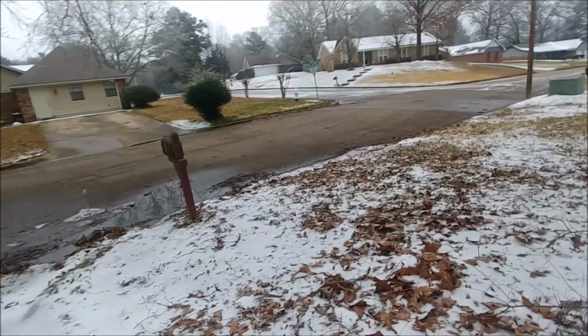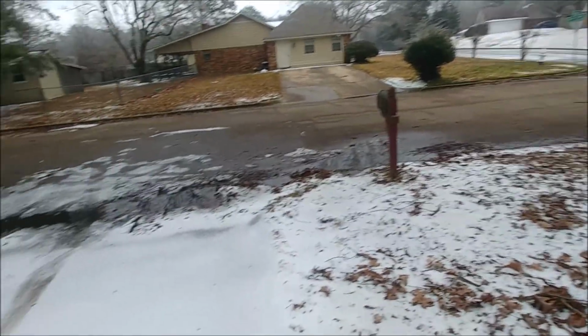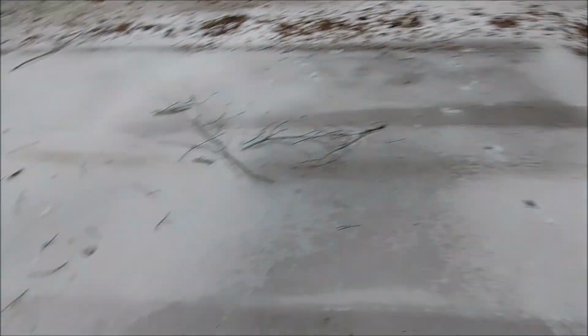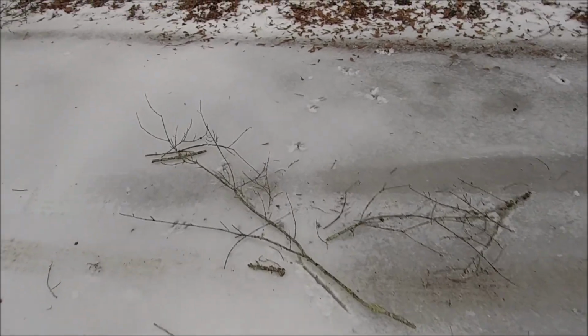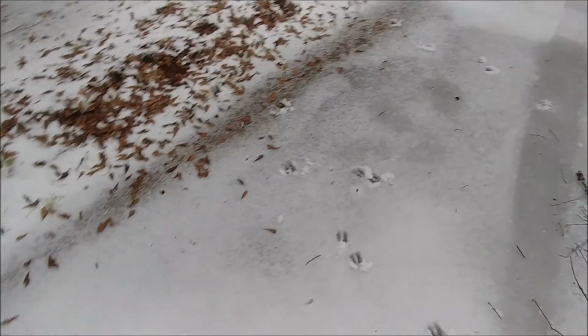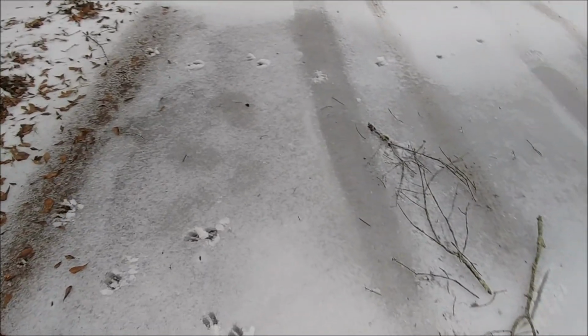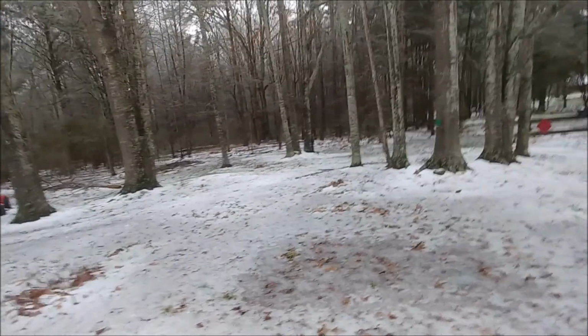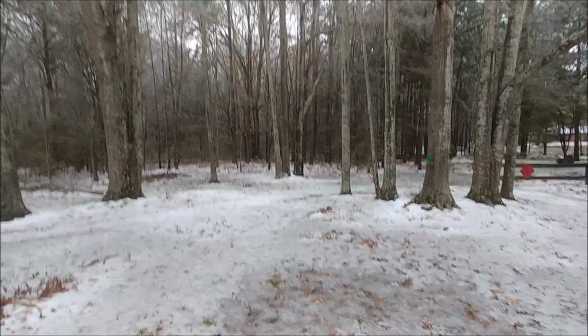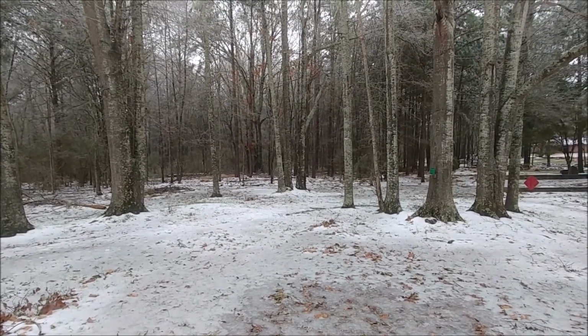That's a little young doe. And there was a second set of prints. Here they are. Second set of prints. So either her sibling or maybe just her twice. But anyway, let's go do our trap line. Let's see what we got. Get my boots on and take off.